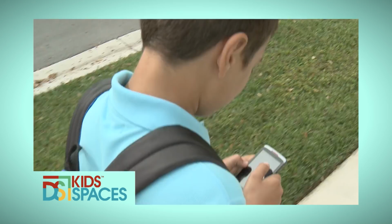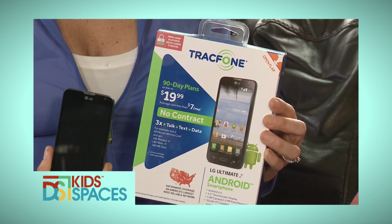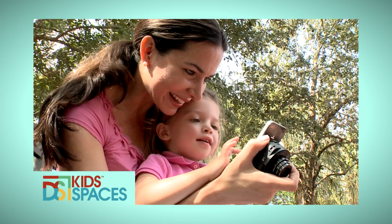Kids, cell phones, and calling plans sounds like a dangerous mixture. But today we'll show you how it's bringing parents peace of mind. Taking pictures with your cell phone can be fun, but how would you like to take it to the next level? We see how and get helpful picture-taking tips from a pro.